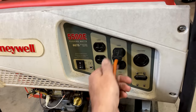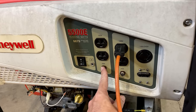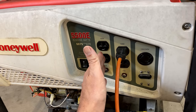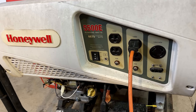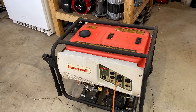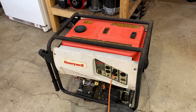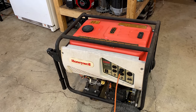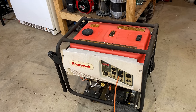I tested plugging the light into each leg just to make sure, because you could have a bad circuit breaker on one side or the other, or maybe the coil works on one side and not the other. But in this case, we had no power from either side and the engine did not go under load. So that tells me that the rotor is not powering up. Either the rotor's bad, a bad set of brushes, a bad AVR, or the DPE winding, which supplies power, is bad. That's what we're gonna find out right now.